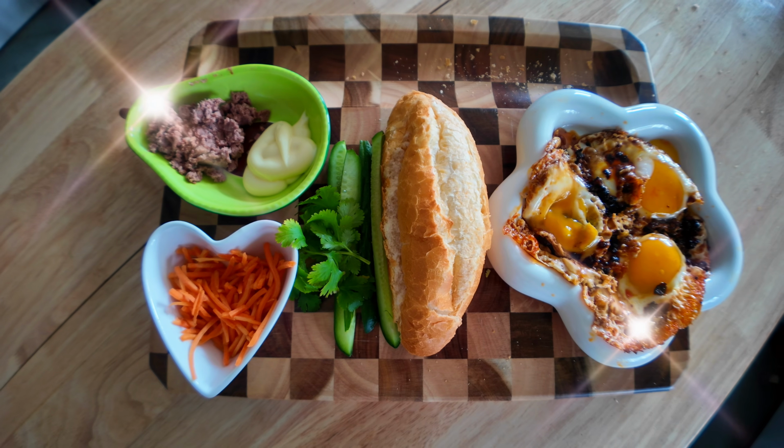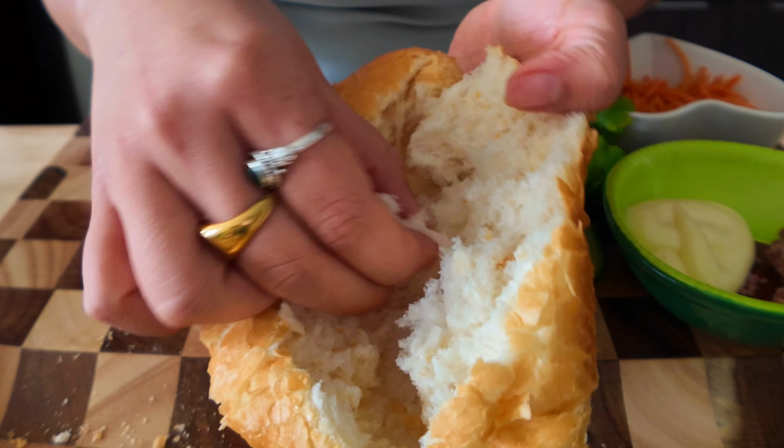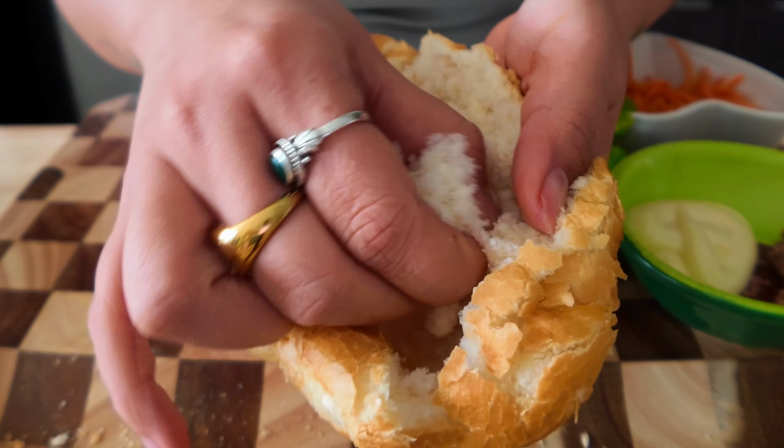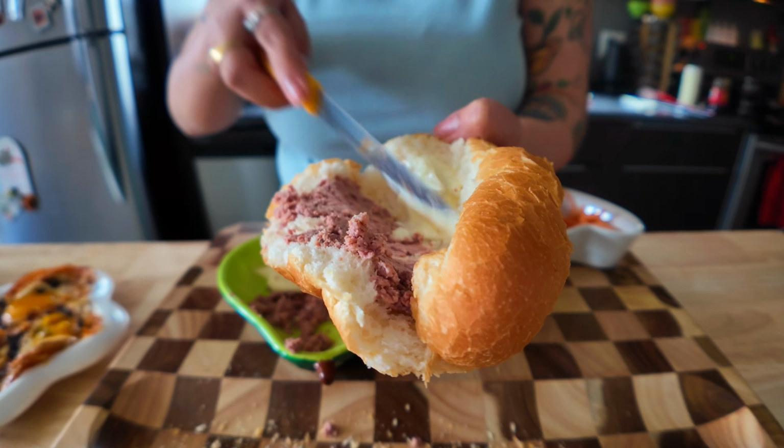Perfect. Let's go ahead and assemble the sandwich. We have to take out some of the bread so that everything will fit, which is normal. First, I'm gonna spread the pate, and then I'm gonna put mayonnaise on the other.